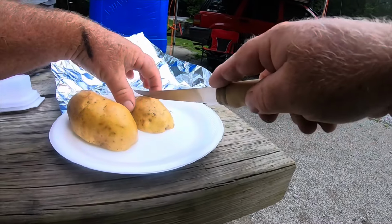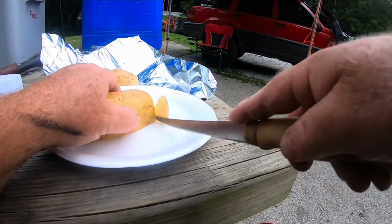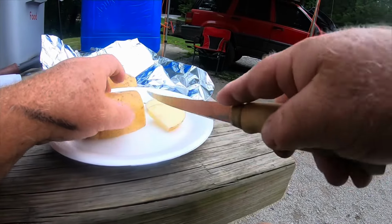I could have washed it off, I guess. Look at the mud on it. Could just be on my finger. I'm going to slice them pretty thin so that maybe they'll cook faster.